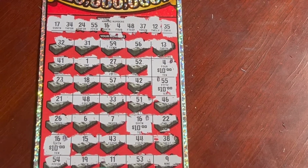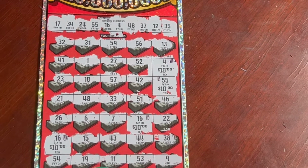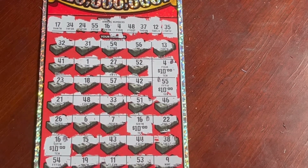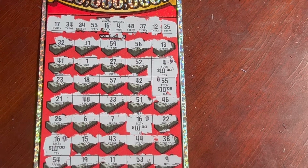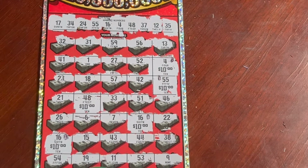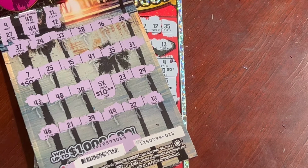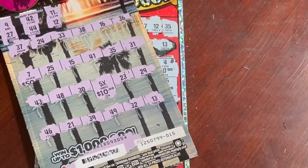Okay, you're probably yelling at me, telling me, hey, you missed a number. And I did. I scanned it and I found out that it's not 4 matches. It was 5 matches. And I missed a 48. It was a $50 win. So this was 100, 130. This is 120, 130.